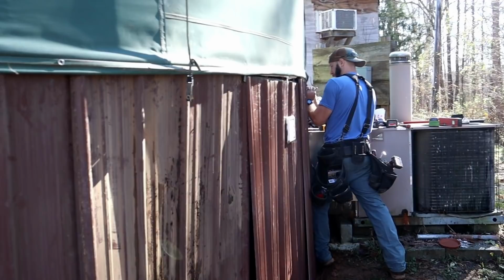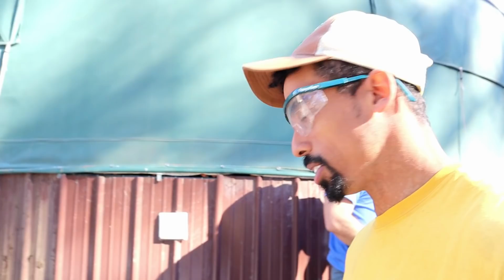So I'm here just in time to give Evan a hand. I'm gonna cut some rebar here to help secure the panels in place. Isn't that right? That's what you have me doing, right? That's right. Absolutely. Here we go.